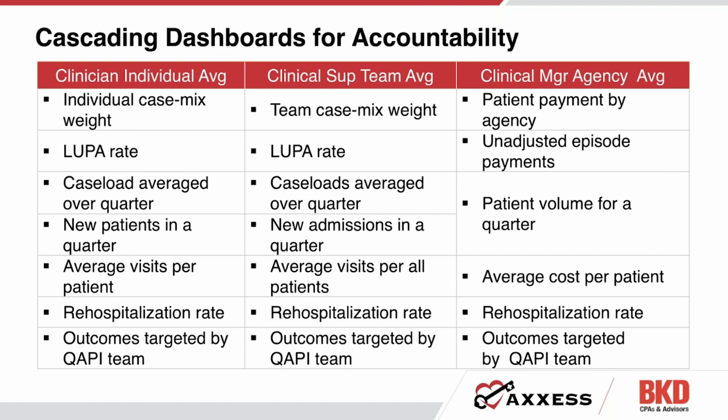Then your clinical manager or administrator is looking at all of this as well at an agency level on a monthly or quarterly basis. And so when your per patient payment goes up or down, your clinical manager should be able to go back to either the team or the individual clinical supervisor and say, what's up?